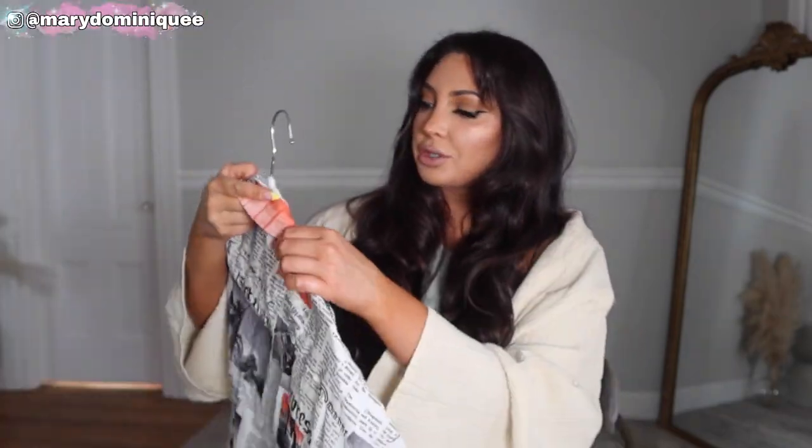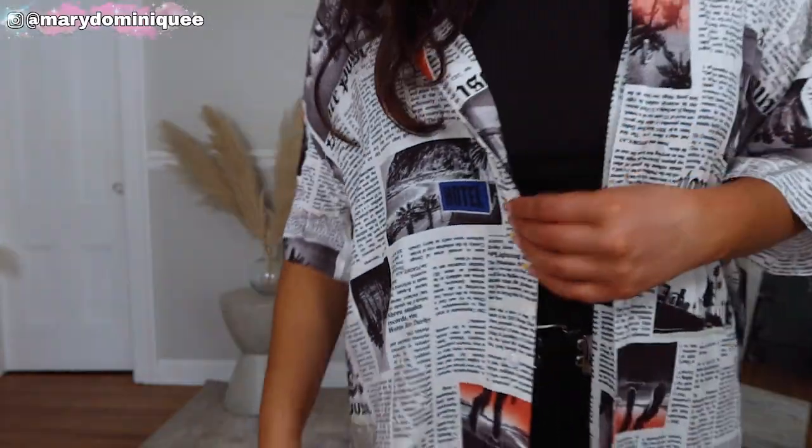A little streetwear in this next outfit. I grabbed a really cool top from the men's section that I plan on wearing a bunch of ways as well. It's just like that other top, but for this one, I actually grabbed a large. I'm using it as a little overcoat. I love the newspaper details. There are palm trees on it. The colors are just really cool.